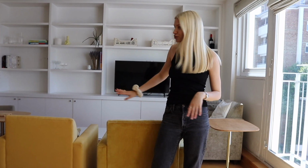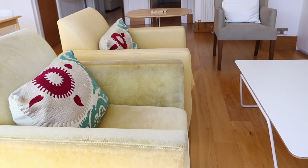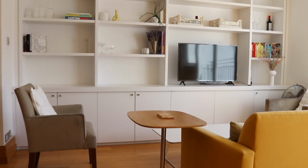So this flat came furnished, so none of these chairs are actually ours. The table isn't ours, it just came with the flat. And me and my flatmate used to joke that this was the sunset/sunrise flat because we get tons of sunlight, and that's also why they decorated the flat with yellow furniture, which is an interesting choice, but we have loved these chairs. Surprisingly, they're super comfortable.